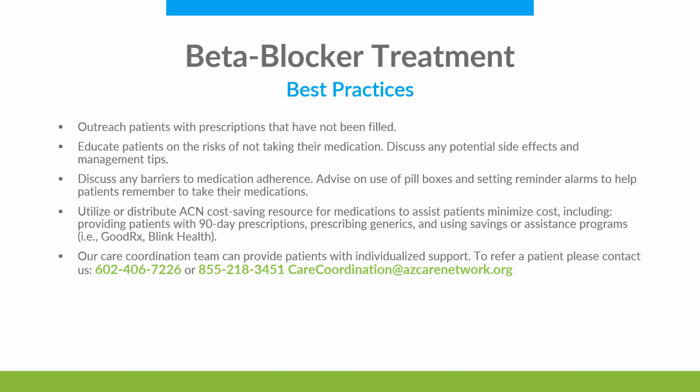Utilize or distribute Arizona Care Network cost-saving resources for medications to assist patients to minimize cost, including providing patients with 90-day prescriptions, prescribing generics, and using savings or assistance programs, for example, GoodRx. And lastly, our care coordination team can provide patients with individualized support.